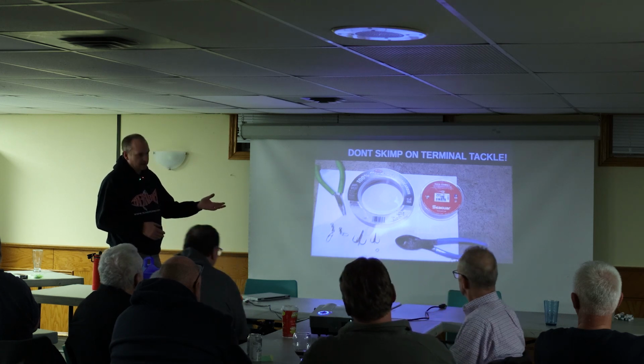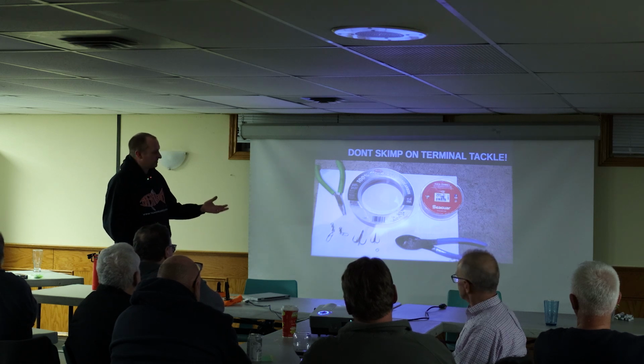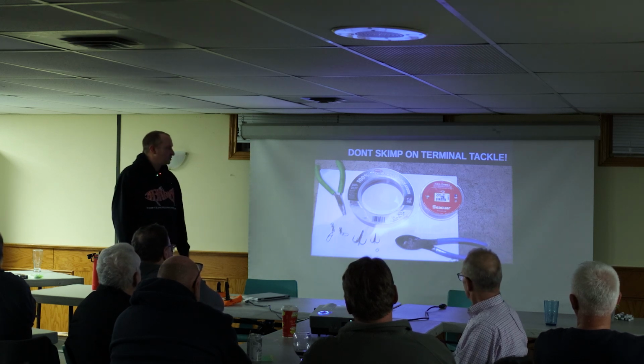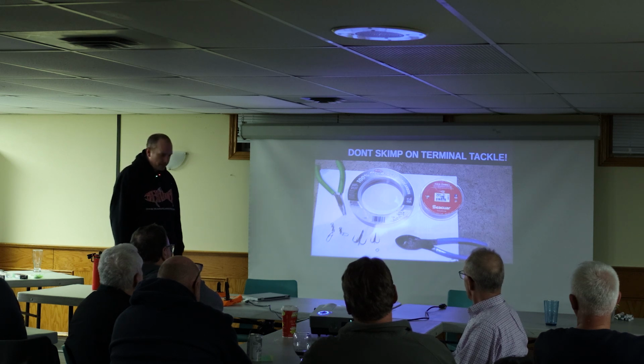Take a look at the split rings. Again, if it's a real popular spoon that you use a lot, make sure that the split ring is intact. Choose good fluorocarbon for all of your various leaders.